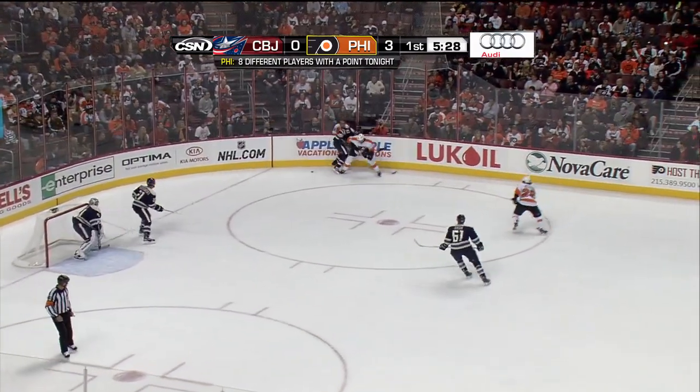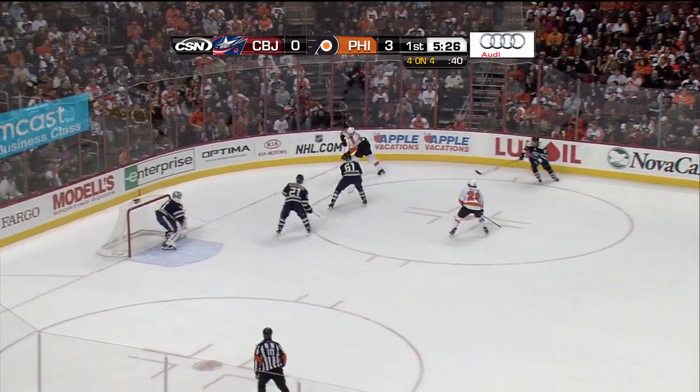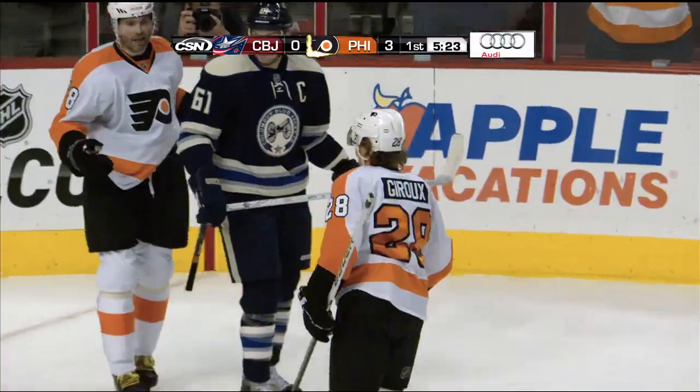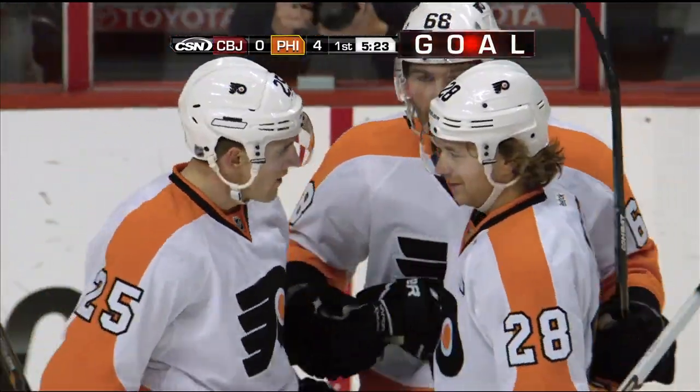3-0 Flyers. Van Riemsdyk, Yager, and Talbot have scored. Yager steals to Giroux. Shot. He scores! They're at it again.